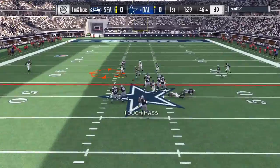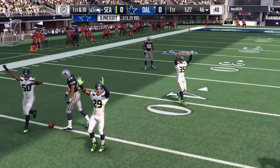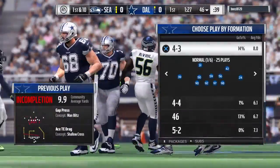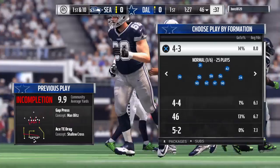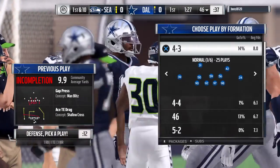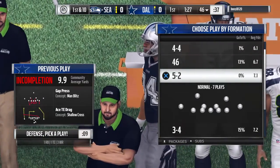Now this time he'll look to throw. And this is incomplete. The Cowboys here unable to convert on 4th down. And the Seahawks are going to take over the football. The Seahawks offense now, they get ready to come back onto the field. And the last drive, their first drive, 3 and out. What changes here, if anything?